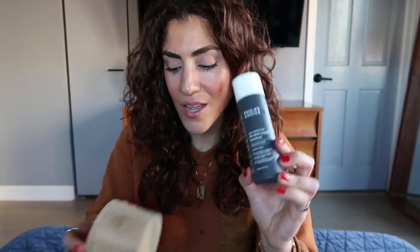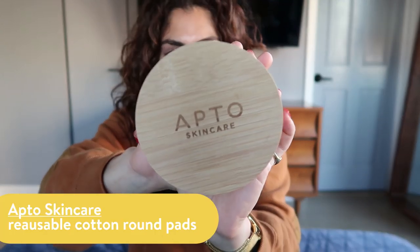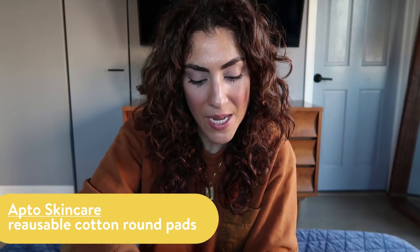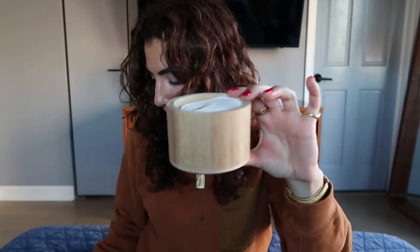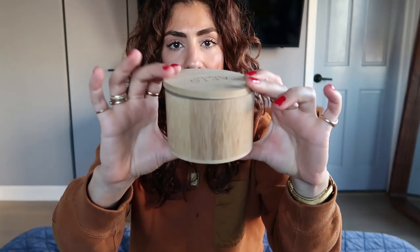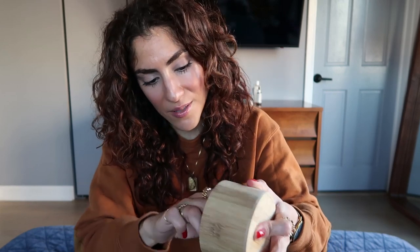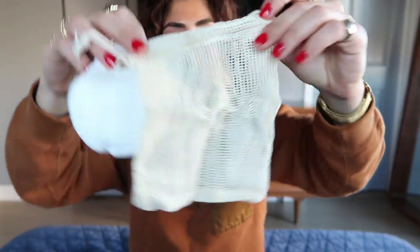And I put it on with these awesome little pads from Apto Skincare. So this is another organic, clean beauty company. This is so cool. They have these little cotton pads that you can rewash. It comes in this nice little wooden container that actually looks really cute in my bathroom just being out. And it comes with a ton of these, and I'll show you guys. It also has a little mesh bag on the bottom so that when you wash them, you can just throw them in the bag and throw them in your washer and reuse them.